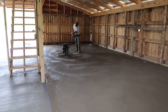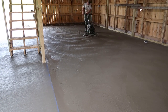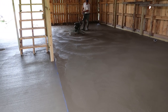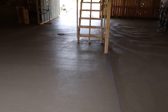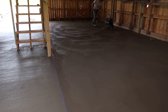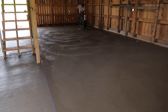So this is pass number two with the trowel machine on this side. As you can see here, this right side that you're looking at will be like a tack room and storage rooms. So we're going to slick trowel finish it. And everything else is broom finished where the horses will actually be walking, for a little more traction. So it's like 1:30. We started at 8. We still got a few more hours left. This is the easy part.